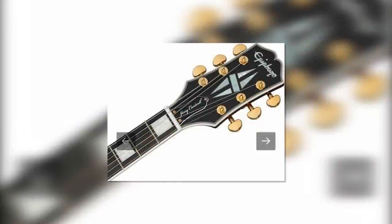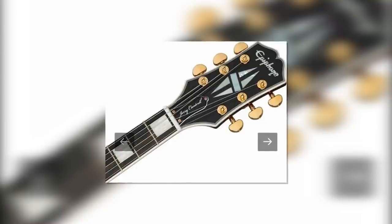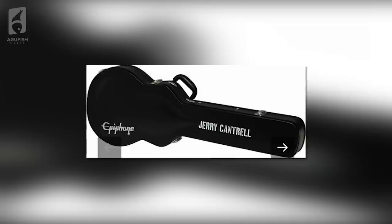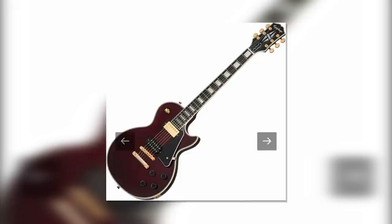But for the Cantrell, it basically seems like the standard Epiphone Les Paul Custom, this time in wine red, and has Jerry Cantrell on the truss rod cover, back of the headstock. There's the new bridge pickup and also a custom hard case, so that helps offset the $170 price difference from the normal version. But really the main selling point for this one is it's a wine red Les Paul Custom with a proper ebony board. First time Epiphone's done that.